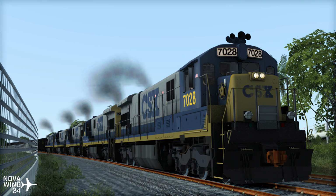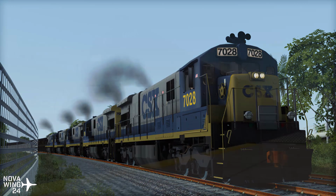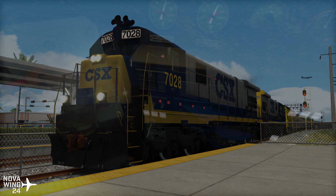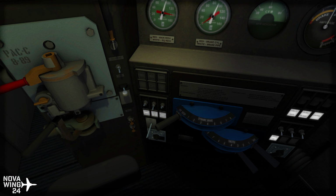But as I said, it includes the train. It gives you a couple of pieces of rolling stock as well, and a couple of different liveries for this one. Full working cockpit and safety features all included. It does include 4 career scenarios for this one, but the career scenarios do require a separate add-on.